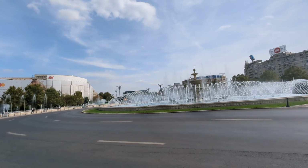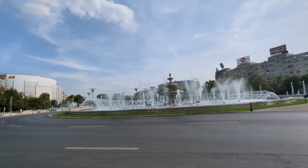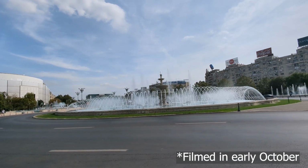We feel the water coming off of that because of the wind blowing through here. It's so refreshing on a hot day like this. And it really looks beautiful as well.